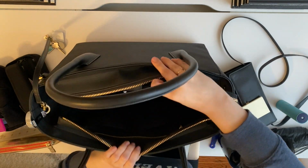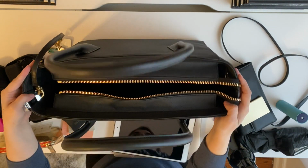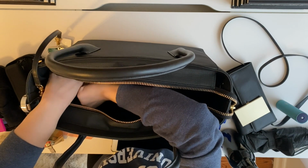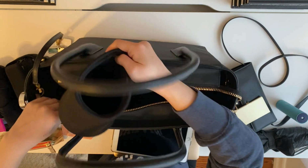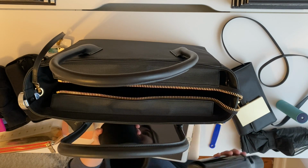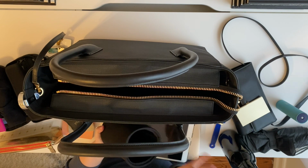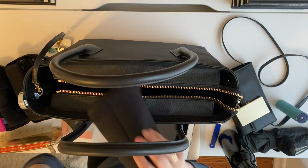So now this bag is pretty much empty. You can see how massive it is inside, but it still is holding its shape really well even though it's empty. And another feature that I forgot to mention is this little cup holder. It's on a snap, which is apparently pretty secure right now. You put your cup in it, and it's nice because if you are carrying a cup or bottle that sweats, when you put it in here, it doesn't get all the other things in your purse wet. So that's another really nice feature.